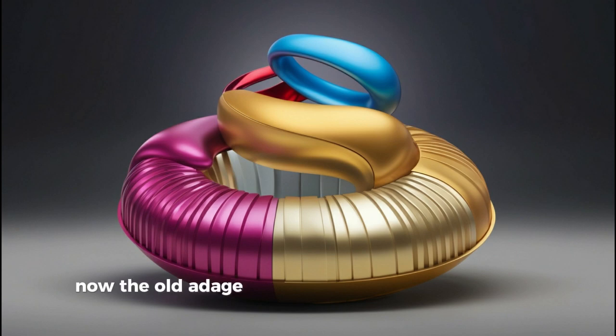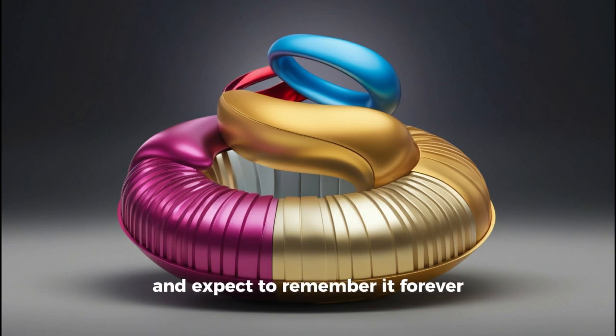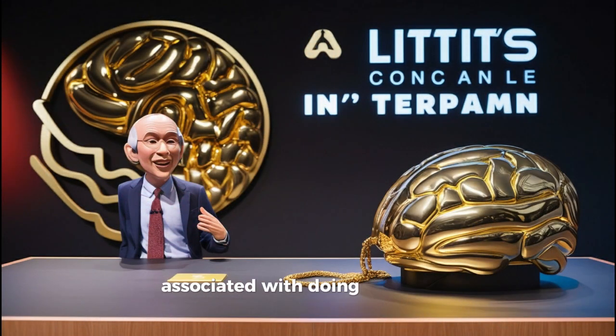Now, the old adage says that practice makes perfect, and there's so much truth to that, because repetition is key when it comes to learning. It's not enough to just hear or see something once and expect to remember it forever. Just like exercising builds muscle, repetitive patterns of thinking or doing things will reinforce those pathways and those connections in the brain associated with doing that thing. So it'll become easier to recall.